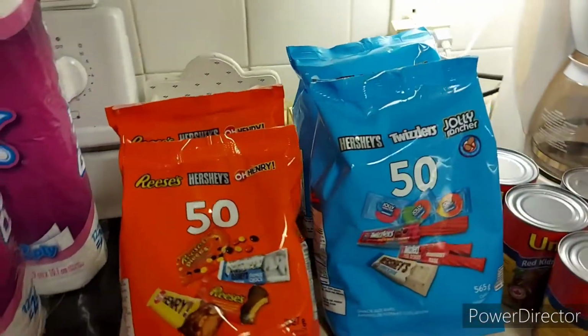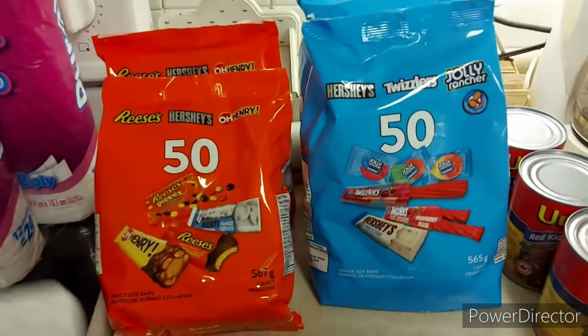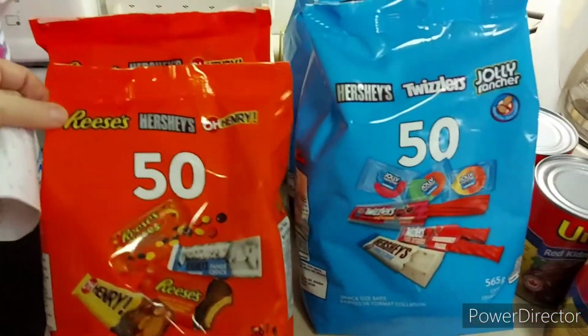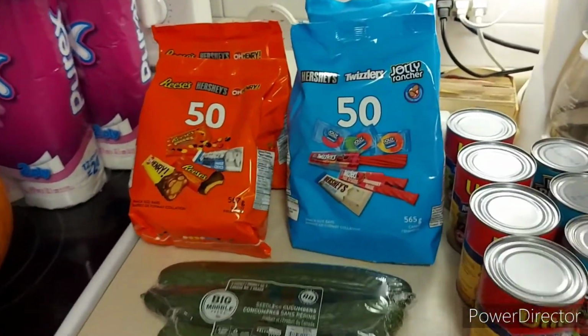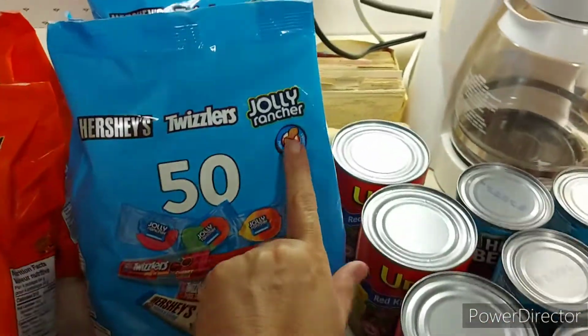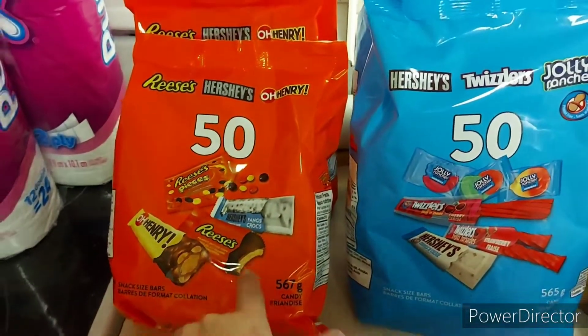So again, if you spent $30, you earned 15,000 points. And these were $8.99 each, limit of 6. So I got 2 of these and 2 of these guys. I figure that's more than enough for what I still need to top up my candy bags. And these ones being nut-free will be fine for school on Monday for the kids. You can see there's the nut-free symbol on those. Obviously, these, though, Henry and Reese's are not nut-free, but I can hand those out at home.